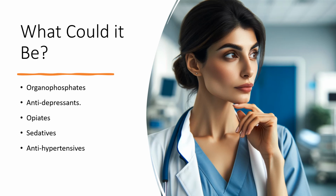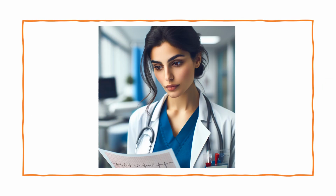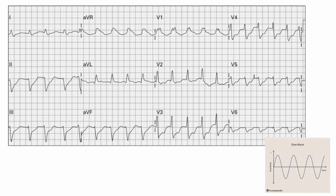It's a difficult question as there are features of each of these drugs present in the patient. Very often in the ER, we are faced with this situation of knowing that a patient has overdosed but with no idea what was taken. If you plan a career in emergency medicine, I suggest becoming familiar with toxidromes.